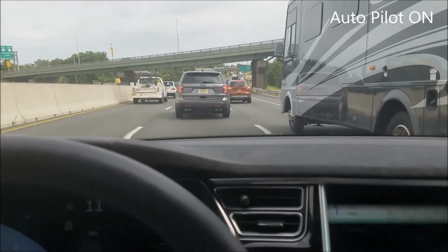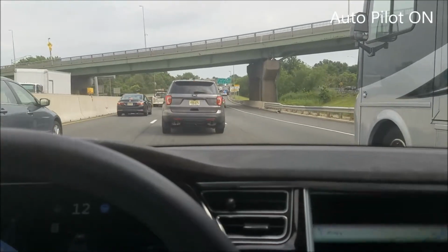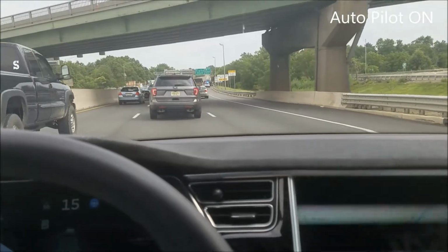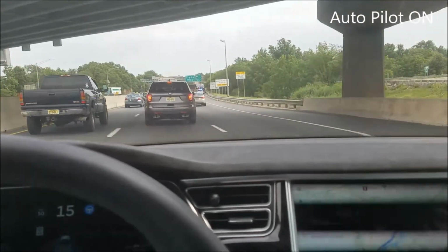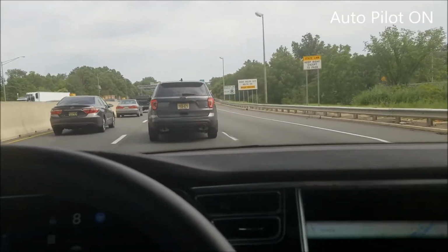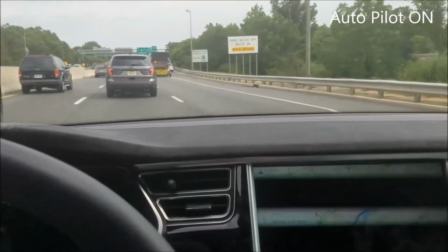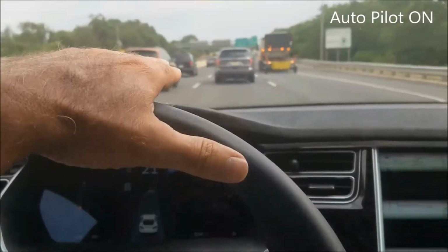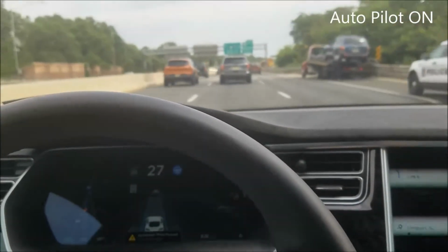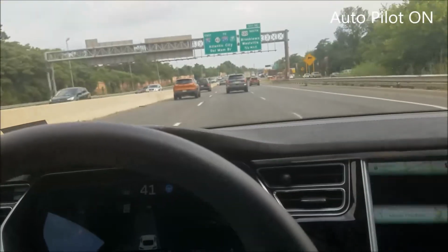Now, in this situation where cars need to merge in front of me, the Tesla currently doesn't know to allow the car to merge in. So, luckily there's not going to be a car merging in here, but if there was one, it really is just seeing the car in front of us and normally would not give the space for that car to merge in. So we got through that pretty good.